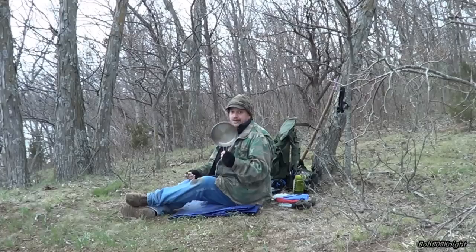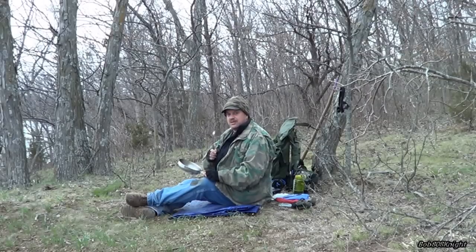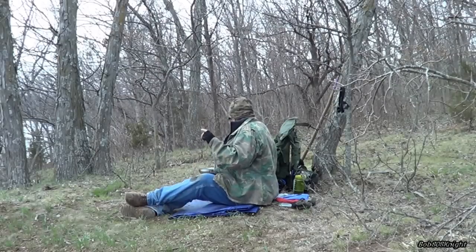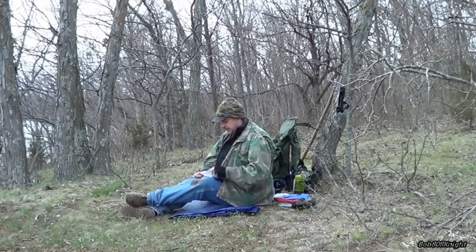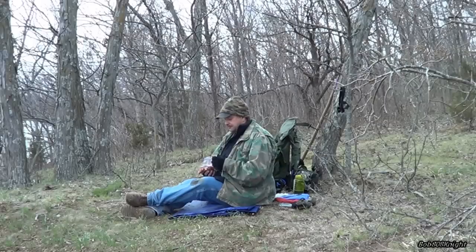Well, believe it or not, I ate all of it. I feel like a pig, but man, it was freaking good. So Rainbow Hiker, if you ever get a chance, give this a try. It's a real easy meal to cook up. Now, for dessert, dehydrated strawberries. These are really good.